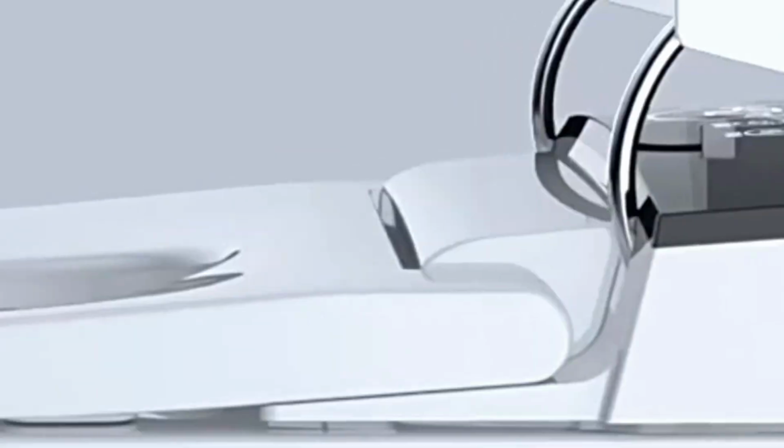It sounds like something from the future. But is it actually worth the hype? Let's break it down.